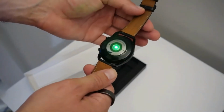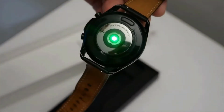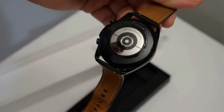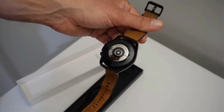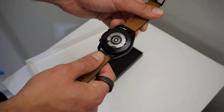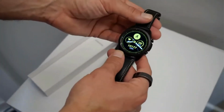The Galaxy Watch 3 comes in a 41 and 45 millimeter version. While it has a better battery than Apple Watches, it's still fairly low compared to more streamlined fitness smartwatches. The 45 millimeter case watch gives you 56 hours and you'll get 43 hours with the 41 millimeter case watch.